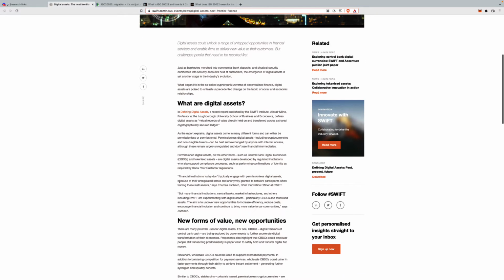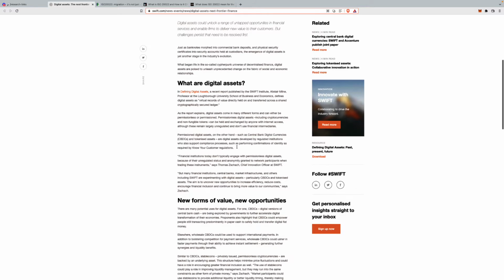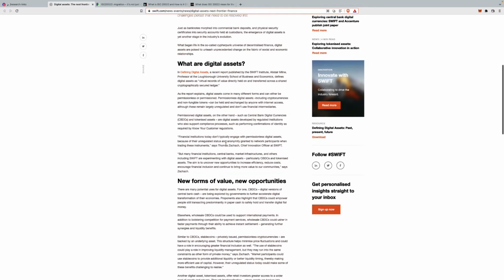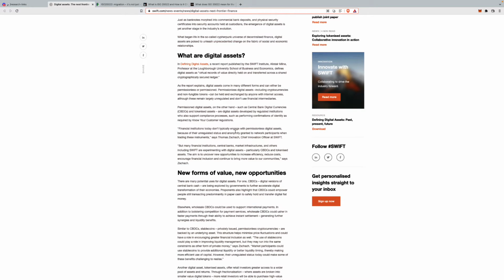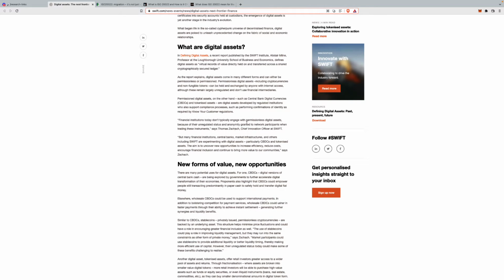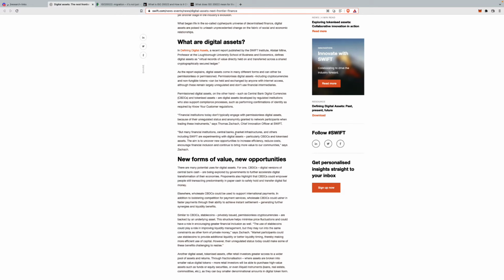They talk about it. It's basically another word for cryptocurrencies, but it says permissioned digital assets, on the other hand, such as central bank digital currencies and tokenized assets, are digital assets developed by regulated institutions who also support compliance processes. And financial institutions today don't typically engage with permissionless digital assets because of their unregulated status and anonymity granted to network participants when trading these instruments. But many financial institutions, central banks, market infrastructures, and others, including SWIFT, are experimenting with digital assets, particularly CBDCs and tokenized assets.